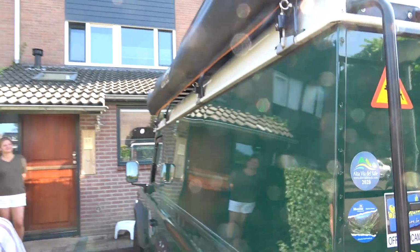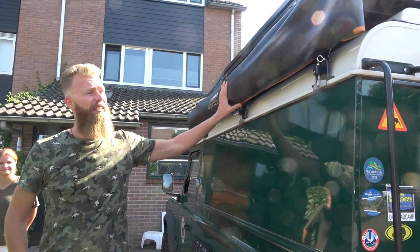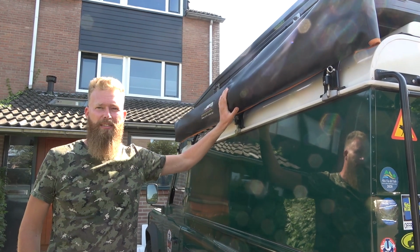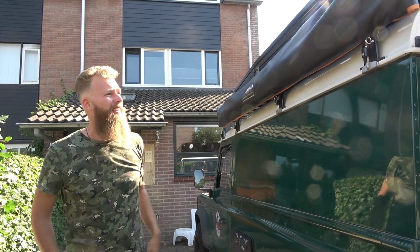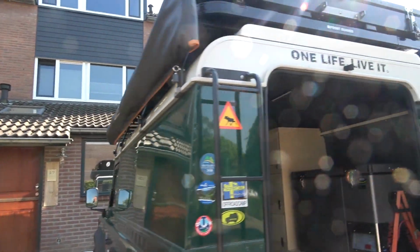You have an awning. Yeah, it's a 270 degree. It's a Fox wing, but we upgraded the cover, because the standard cover that comes with the Fox wing is really a bit too tight. It's always a struggle to close it. This is from Drifta, an Australian company. They make bags and tents for the Fox wing awning. And it's waterproof now.